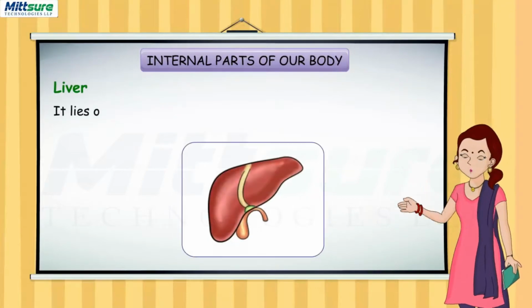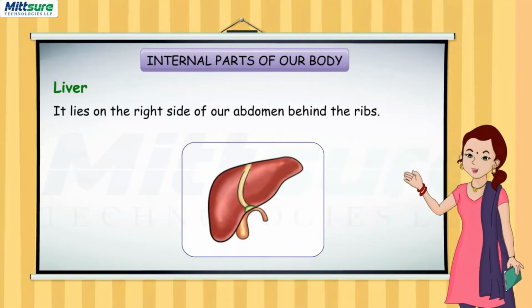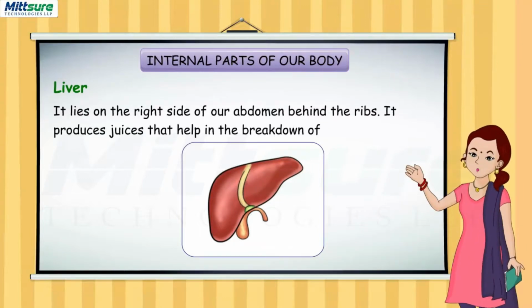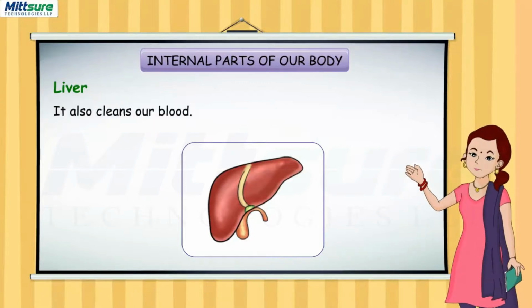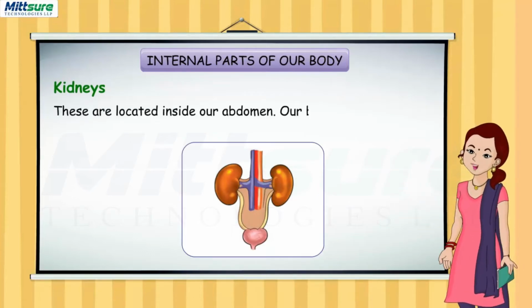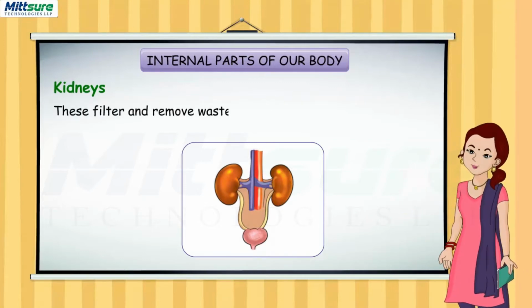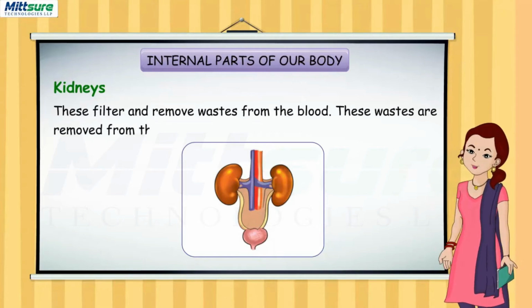Liver. It lies on the right side of our abdomen, behind the ribs. It produces juices that help in the breakdown of food in the body. It also cleans our blood. Kidneys. These are located inside our abdomen. Our body has 2 kidneys. These filter and remove wastes from the blood. These wastes are removed from the body in the form of urine.